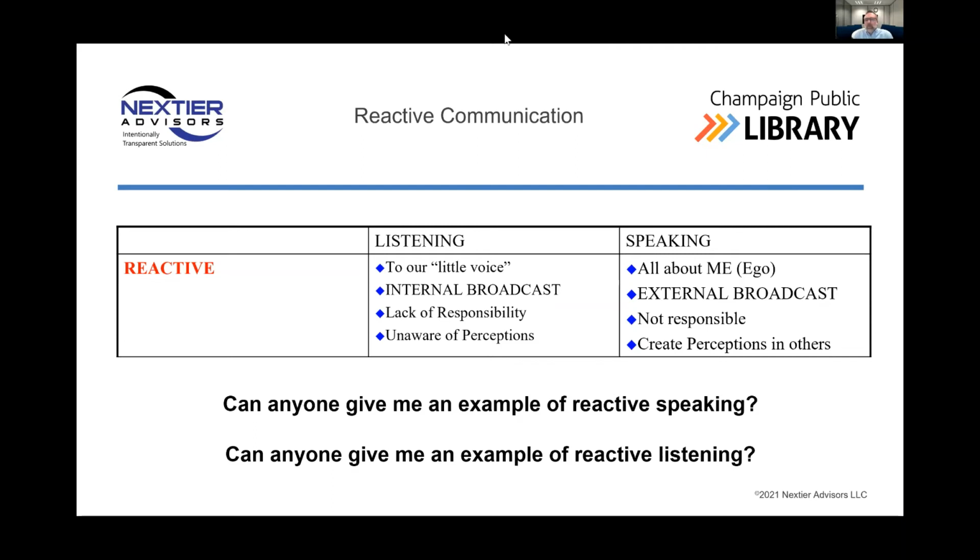So I'd like for you to really think about, as we're going ahead, how reactive speaking and reactive listening can impact maybe a job interview you're going on. Or if you already have that job, the team that maybe you work with, or even in your personal life, if you have a relationship with somebody, and how reactive speaking and listening can kind of come into play. We'll be talking about that a little bit later.